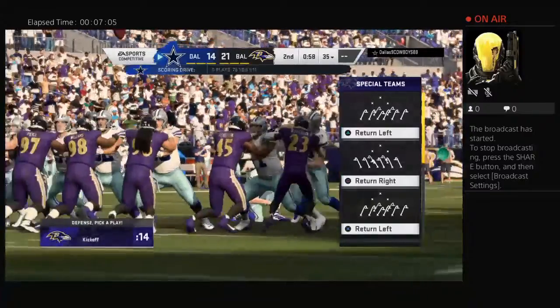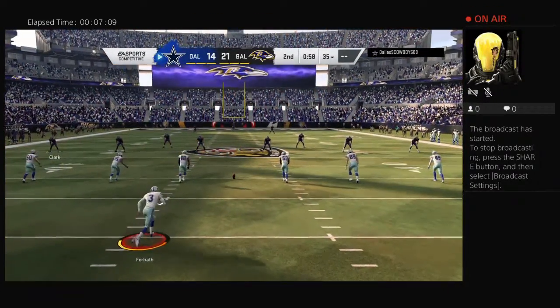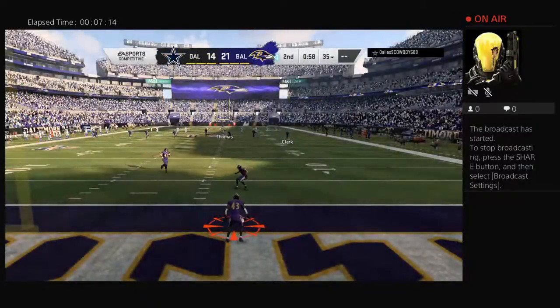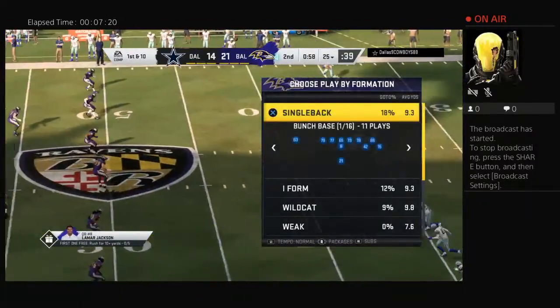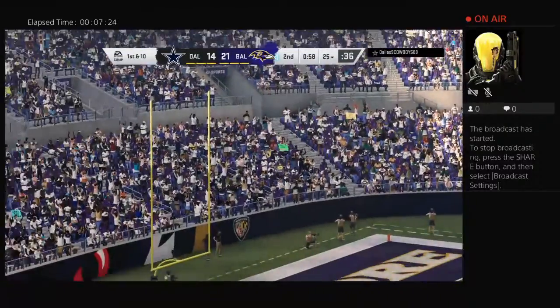Forbath able to convert the extra point. And they're back within a touchdown at 21-14. Forbath to send it away now following the touchdown. This fielded a few yards into the end zone. Some might have returned that one. He won't. He'll go down to a knee, and they'll start the drive from the 25.